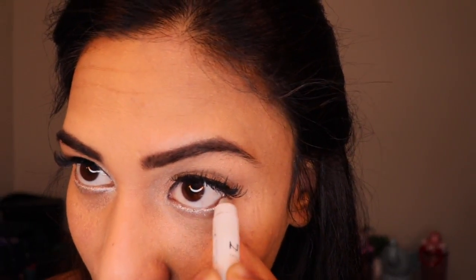So I use this NYX Jumbo pencil under my eye. And now we have already moisturized and hydrated our lips, so now it's good. It's not too oily or anything as such, so I can put my lipstick on. So I'm using the Chanel Deep Rose on my lips.